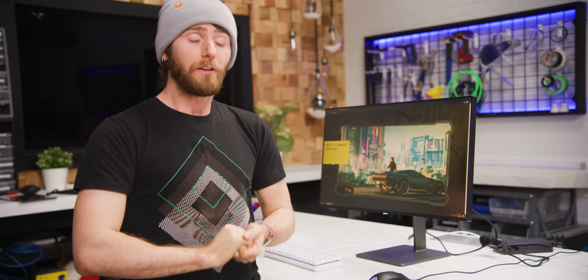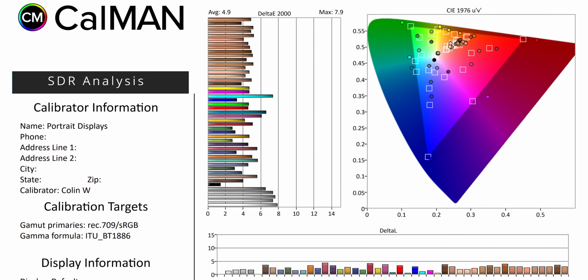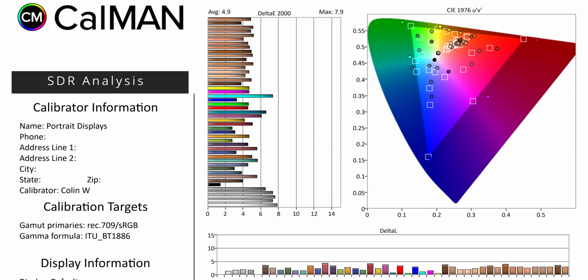Moving on to color then, we know that this panel is capable of excellent performance, which means it comes down to calibration. Unfortunately, compared to the LG GN950, it's not even close, in spite of Eve telling us that this unit was supposed to be pretty representative of the color accuracy of a finished model. Now, it's better than the one that was locked at 0 brightness, but I wouldn't use it for any kind of color accurate work, whereas the LG out of the box was pretty darn close.